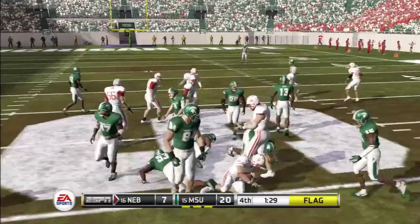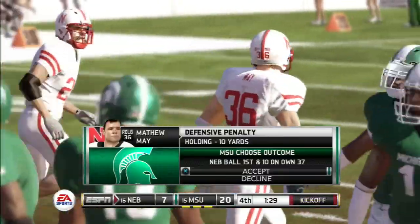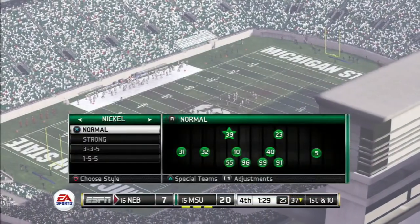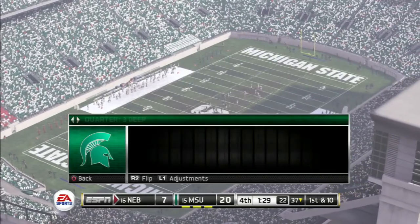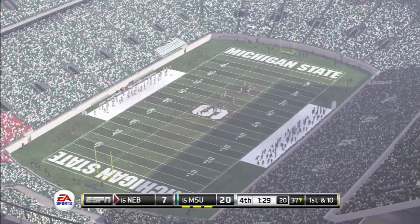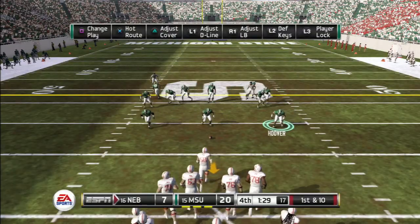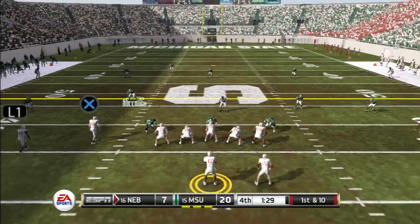I don't really know what this one's for. Let's find out. Way too much jersey there. Pretty easy call for the officials. They'll get the ball here at the 37. A little over a minute in the game.